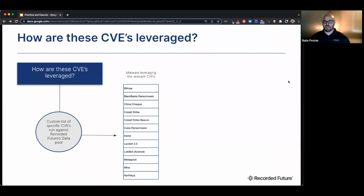All right, so we're jumping into our next targeted question, which is an understanding of how these CVEs are leveraged. So using that custom list of 44, we take that and run it back through the Recorded Future platform, using its billions of data points to better understand which malware variants are currently using those CVEs in their current attacks out in the wild. And that's what we see here.